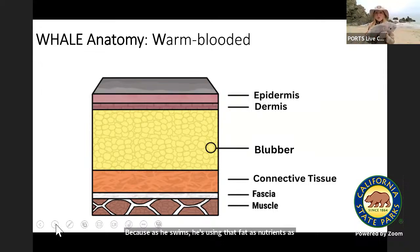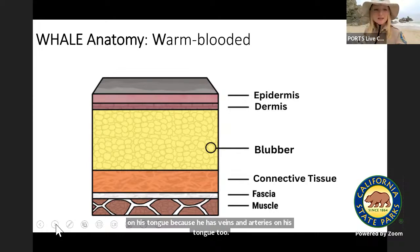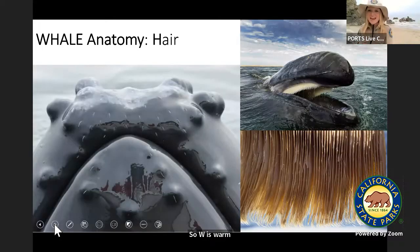Also, if he gets too hot, he has veins and arteries that run along his skin, underneath his skin, that help his warm blood to pump through his body. And as he swims, the cold ocean absorbs the heat off of the surface of his skin. And if he's way too hot, he can open his mouth and let the water run along his tongue because he has veins and arteries on his tongue too. So W is warm-blooded. Now let's go to H, hair.